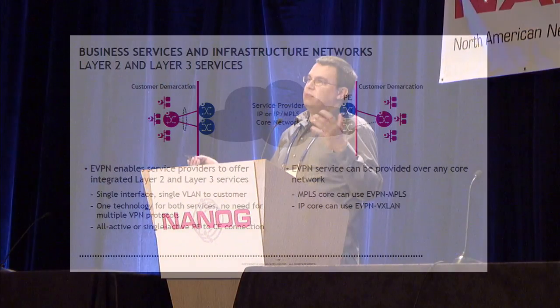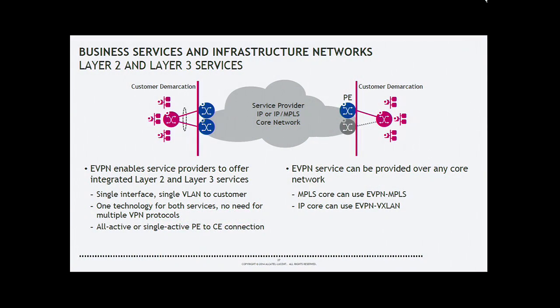Business services and infrastructure networks, this is from the perspective of you as a service provider. If you had customers that wanted a Layer 2 or Layer 3 VPN service, it's really easy to do. You can have, again, the all-active forwarding, or if they just wanted a primary and a redundant connection, you could do that too, absolutely. And again, any data plane will work. You can use IP or MPLS if you have an MPLS core already. And it's real simple to provision because you just have that single technology.